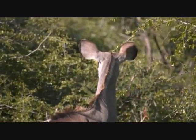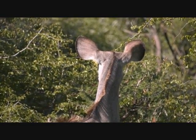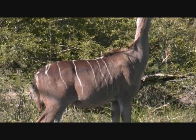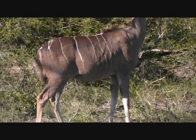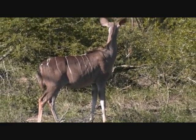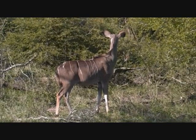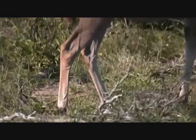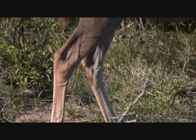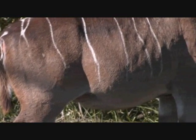It's adapted to living in thick bush, and those big ears are to hear better. And then it's got these wonderful stripes along the side of the body to help camouflage. It's called disruptive marking. So basically, when it hides behind a bush, those stripes break up how the body shape is. And then it's got tiny little feet. And those little feet help it so that it is quiet as it moves through the bush. If you can see there, very tiny. And when it walks, it puts one foot down and then the next foot exactly in the same spot so that it makes even less noise.